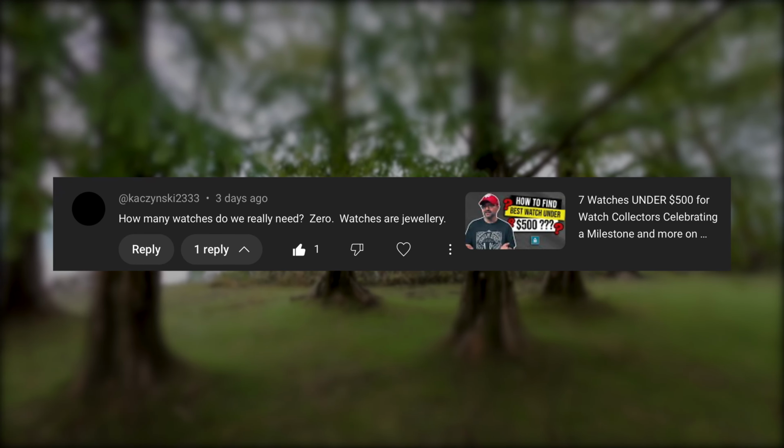How many watches do we really need? Watches or jewelry? So this was in reference to a comment about how many watches a person really needs in a collection. And yeah, at least a few people wanted to argue the semantics regarding the term want and the term need. And yeah, of course you don't need any watches, but you don't need lots of stuff. Despite that, we still use the term need, and we often use it hyperbolically to express the same concept as want. But as smart and thinking humans, we can perceive and understand the difference.